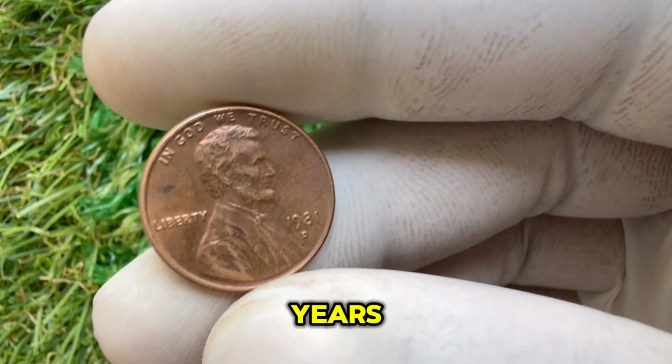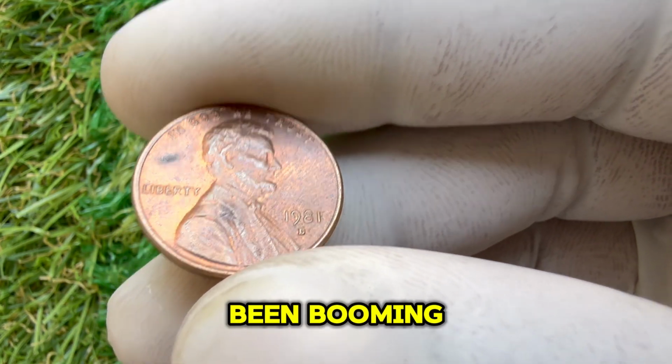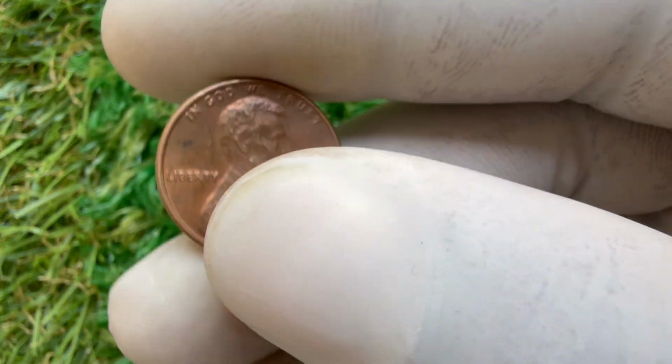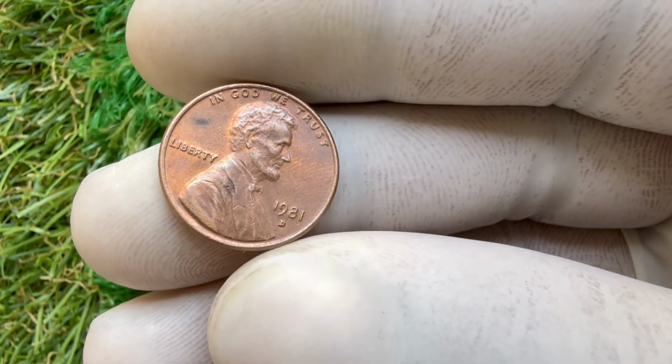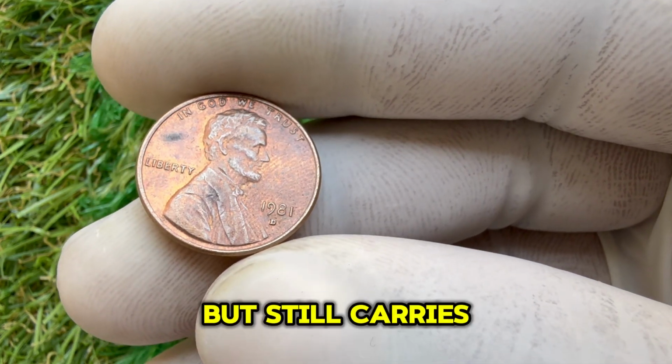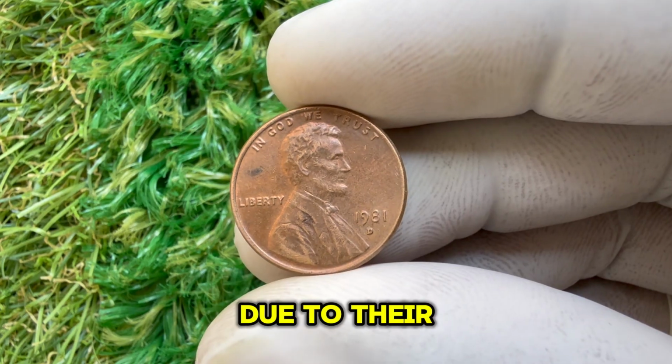In recent years, the market for rare coins has been booming, with many investors turning to coins as a solid investment. Coins like the 1981 D Lincoln penny are particularly attractive because they come from a relatively modern era but still carry significant value due to their rarity and errors.